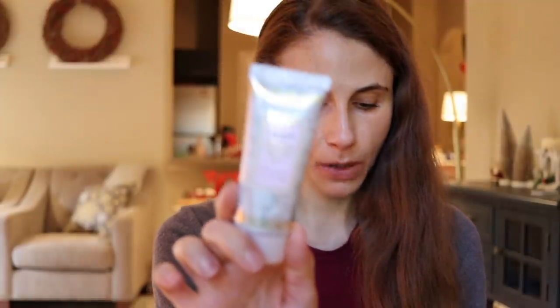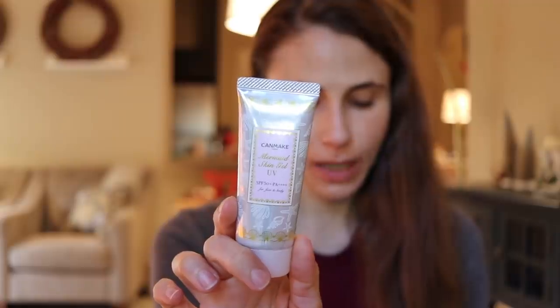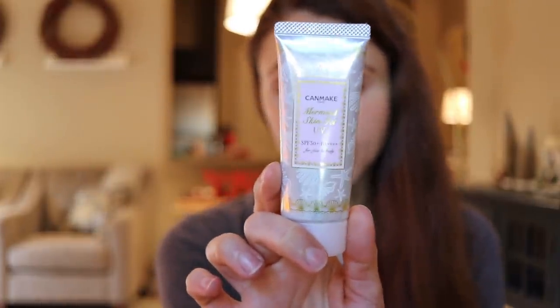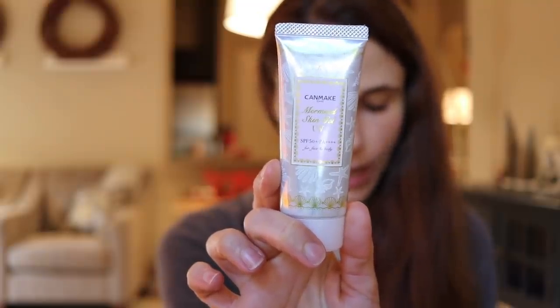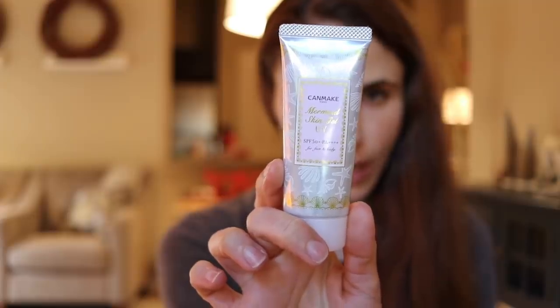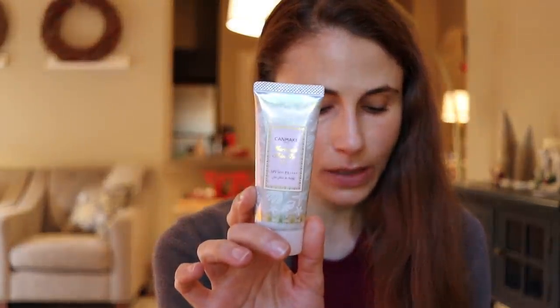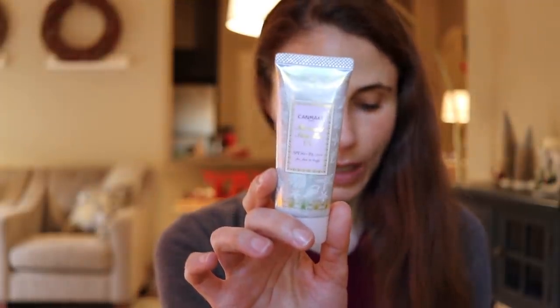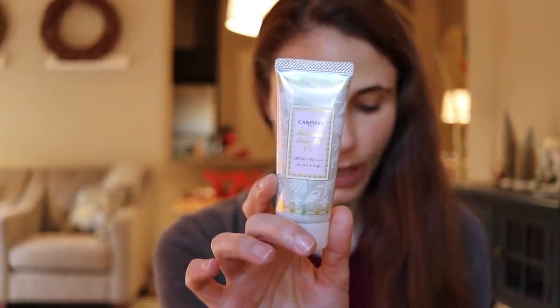It's not greasy whatsoever. The second sunscreen for dry skin is the Canmake Mermaid UV Gel SPF 50+, PA 4+. Again, another wonderful protection rating there. This has tinosorb, UVA+, and octane oxide. Those are chemical filters that, long story short, do give a very nice spectrum of coverage in the UV range. This one also has zinc oxide and titanium dioxide, which are mineral actives that protect against both UVB and UVA.